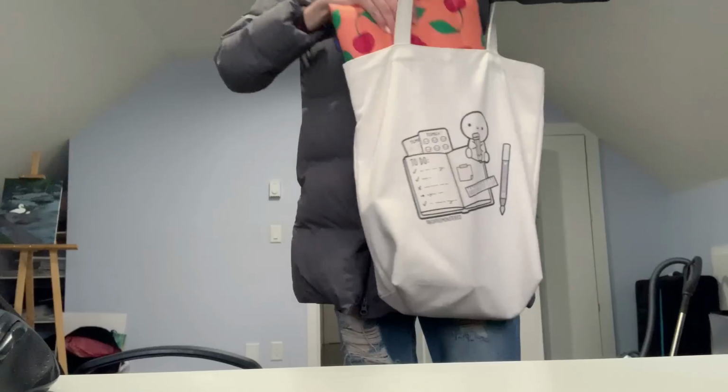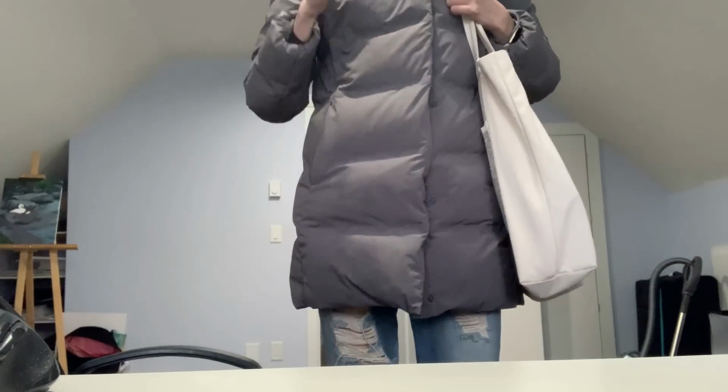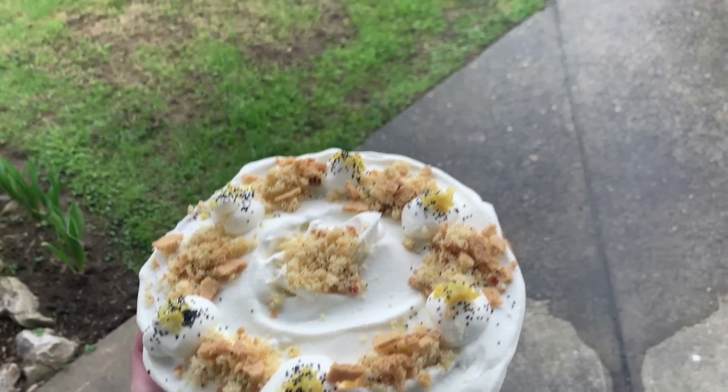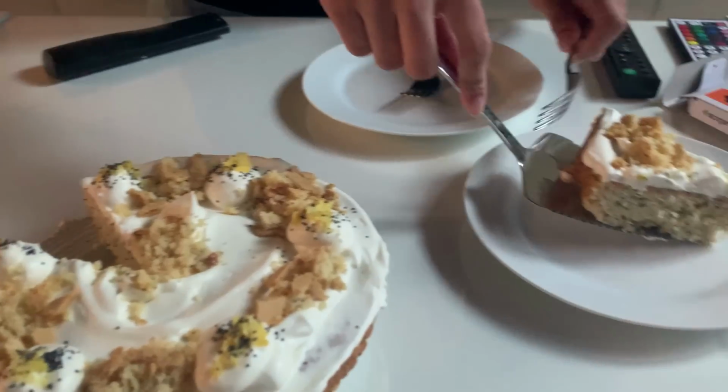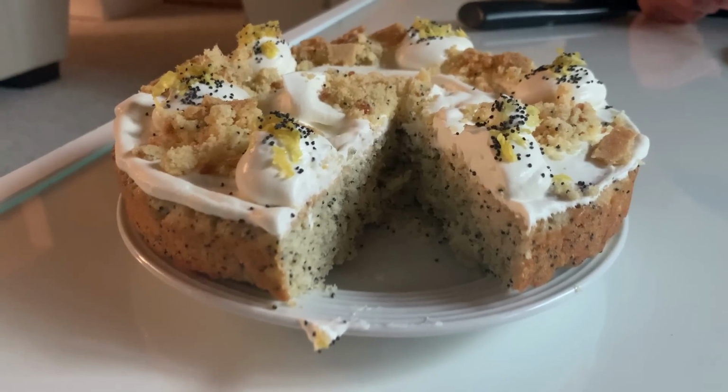So my only concern is it is currently raining outside, so I'm going to be holding an umbrella while holding a cake. Not sure how that's gonna go. That's so much effort, dude.